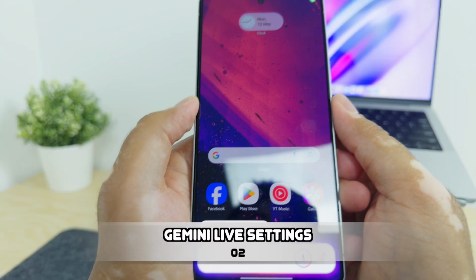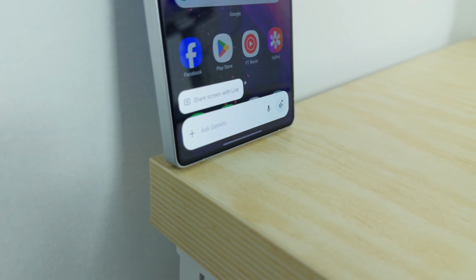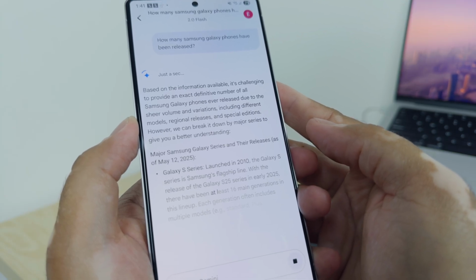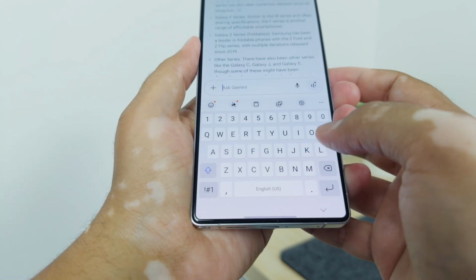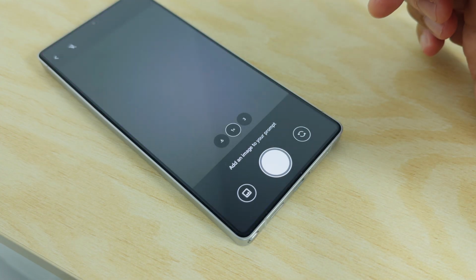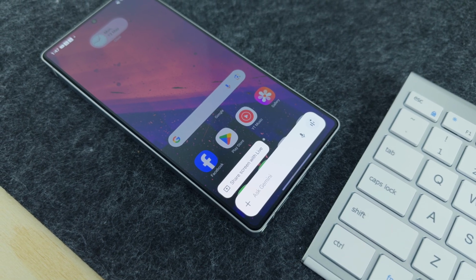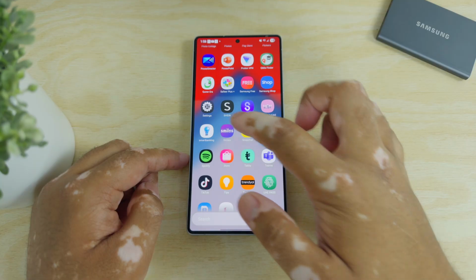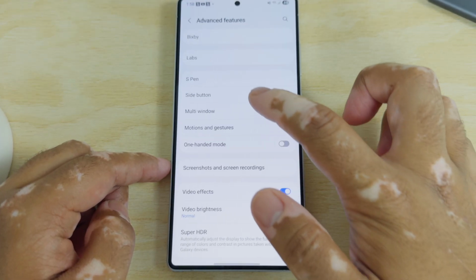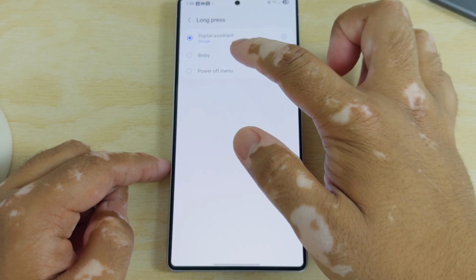The power button is now your shortcut to Gemini Live. Just tap the wave icon and you can start chatting pretty much about anything. It's perfect for learning, brainstorming ideas, or diving deep into research. Plus, hitting this plus sign can even analyze images right from here. Super handy, right? So you know, pressing and holding the power button launches Google Gemini as your AI assistant. But if you'd rather use Samsung's Bixby instead, just head to Settings, Advanced Features, Side button, and here you can switch the long press option to Bixby.